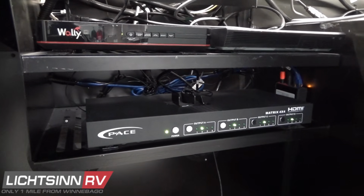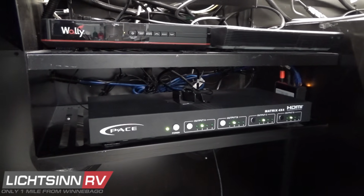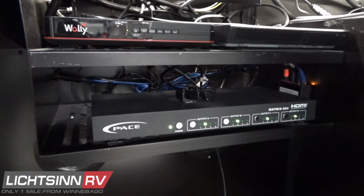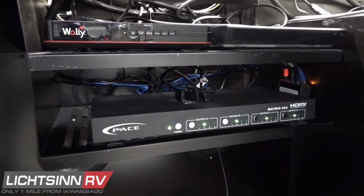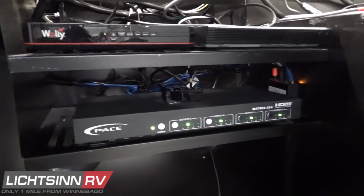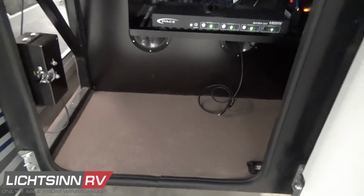So again, this HDMI matrix system preserves high definition audio and video to the front buffet high definition television, the master bedroom, and then also the exterior entertainment system. It is remote controlled, so you never have to come out here. We just try to tuck this out of the way to maximize interior storage, but also not have to visualize those inside the coach. There's another quick port to lock up your compartments.